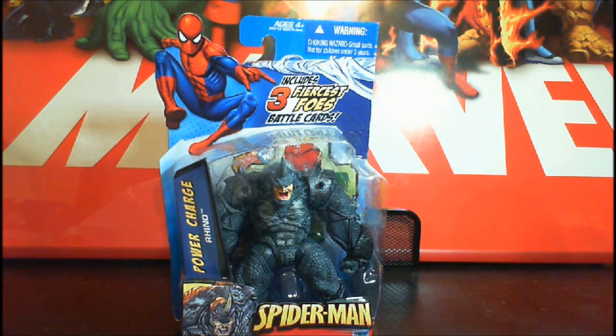People identify with the Rhino. People identify with the Hobgoblin, the Green Goblin. They identify with the Scorpion, the Lizard, the Shocker. Venom, Carnage. These are characters that stand out and represent different people and different techniques. The Sandman's also a very classic figure, and I think we're going to see a lot of good figures down that line. Obviously, Kraven's coming down the pike, and I can't wait to see what other ideas they've come up with for figures in this scale.